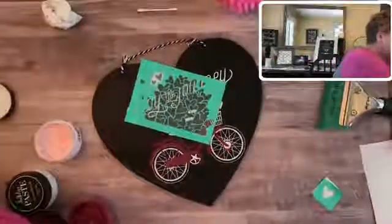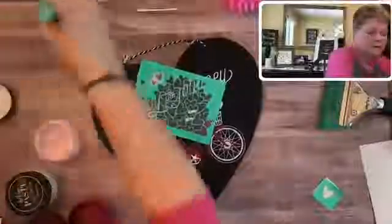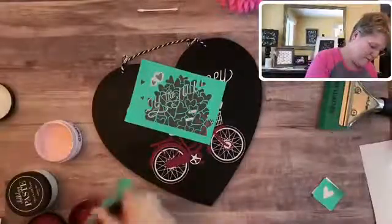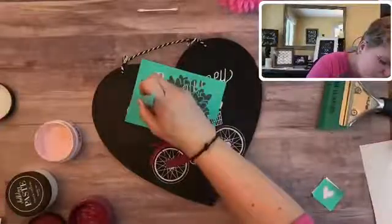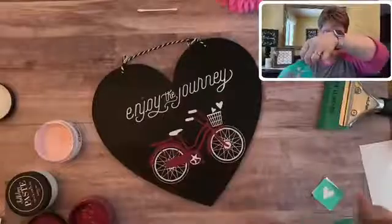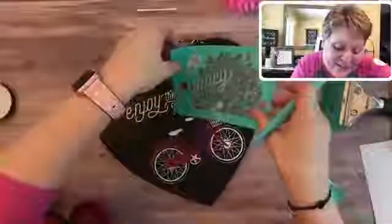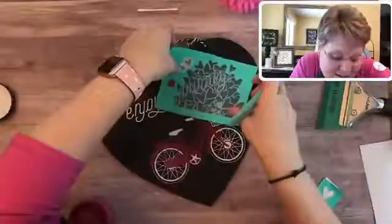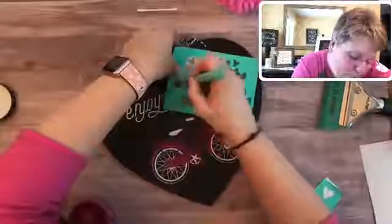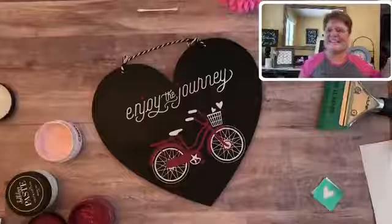Need to wash off my little... There we go. Little dab will do ya. Don't need a lot. Look at that, isn't that cute? And then we'll put it right over. Let's see if I can line it up. It's pretty dark. Ha! Cute, cute, cute. What do you think?